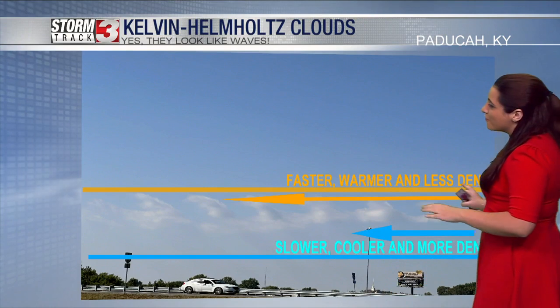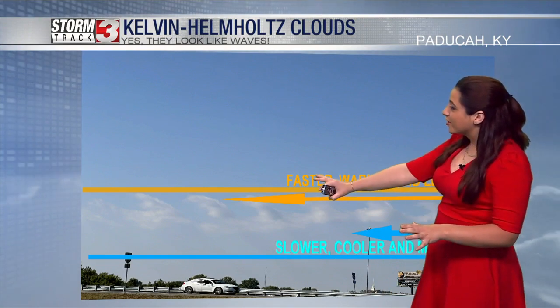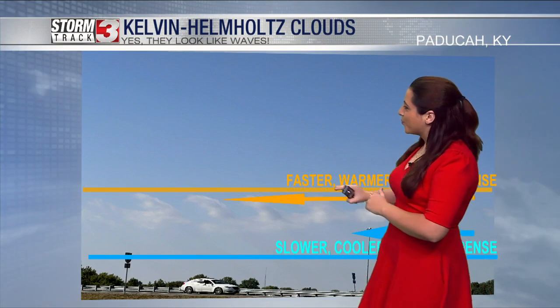They're Kelvin Helmholtz clouds, typically called KH clouds, but what we're really seeing right now is some faster, warmer air going across. It's less dense than the slower, cooler, more dense air going below it. So you have the fast, warm air above and the slow, cool air below, and it causes this circulation that you're seeing, where that wave effect just kind of curls as it goes.